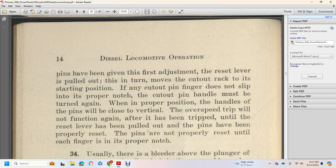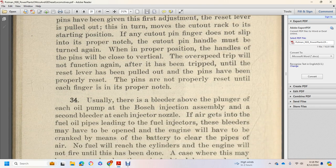With this, in turn, move the cutout rack to the starting position. If any cutout pin finger does not slip into the proper notch, the cutout pin handle must be turned again to the proper position. The overspeed trip will not function again after it has tripped until the reset lever has been pulled out and the pins have been properly reset. The pins are not properly reset until each finger is in the proper notch.